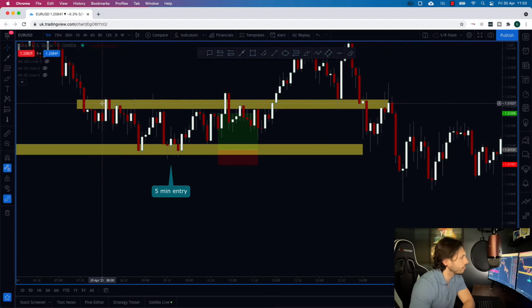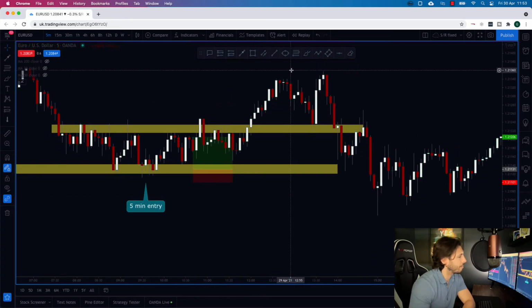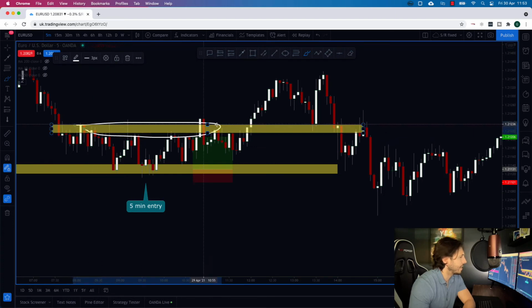In an ideal world, I didn't want to take any profits above this level here. Obviously, in hindsight, we did break through, but that's not how I trade. I want to take as much of my position off at an area of least resistance. It doesn't make sense to me to take profit levels above here, because I know in the past sellers have come in and we've struggled to break above this resistance zone.